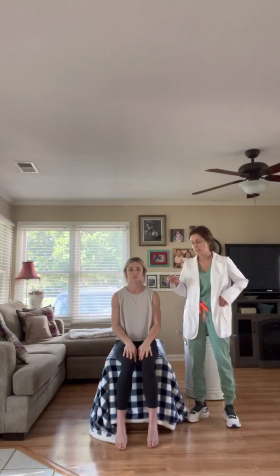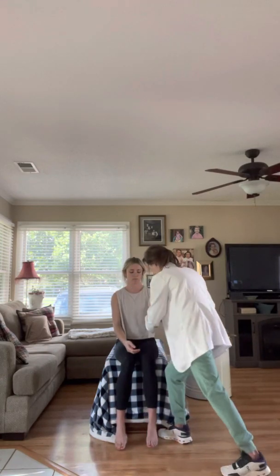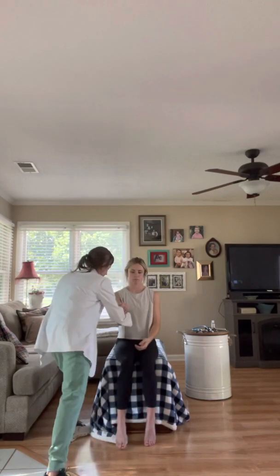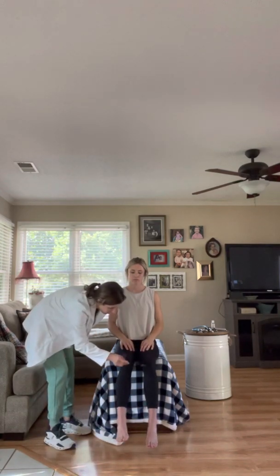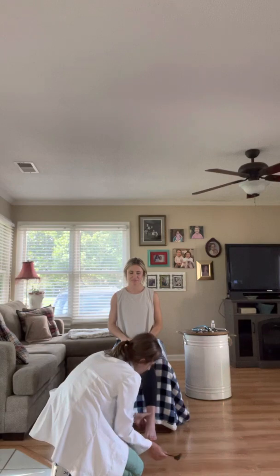We'll now do deep tendon reflexes. So to start off, I'm going to have this arm, and I'm going to do the brachioradialis. Okay, and then we're going to do the biceps. Okay, and then we're going to do triceps. Okay, and on the other side. Okay, and then we're going to do the patellar. Okay, and then we'll do the Achilles. Okay, and then Babinski. Okay, so deep tendon reflexes are intact bilaterally.